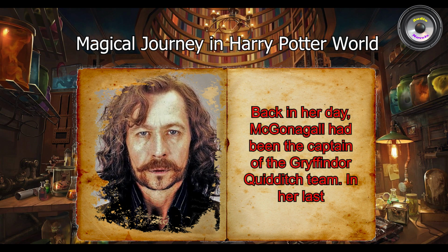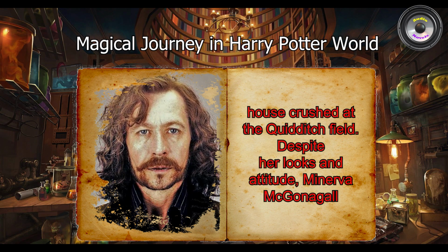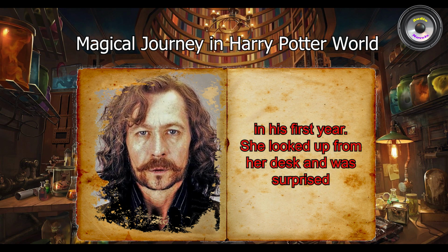Back in her day, McGonagall had been the captain of the Gryffindor Quidditch team. In her last game, she had suffered a concussion and some broken bones because of a Slytherin player's illegal move, and from that day forward, she had nursed an obsession to see the Slytherin house crushed at the Quidditch field. Despite her looks and attitude, Minerva McGonagall was a Quidditch fanatic. That's why she always spent every game beside the commentator. This was also the reason behind her pushing for Harry Potter to join the Quidditch team in his first year.